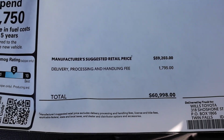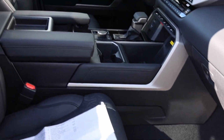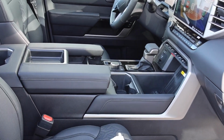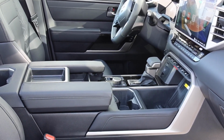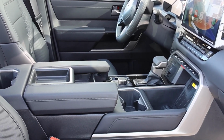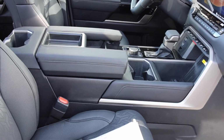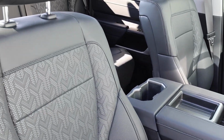But all in, this truck has a $60,998 price tag. And again, this is not a high trim level, so you still have 3 more. You have the Platinum, TRD Pro, and the Capstone, as I mentioned earlier. So there's 4 above this one. So you probably could get an $80,000 Toyota Tundra.